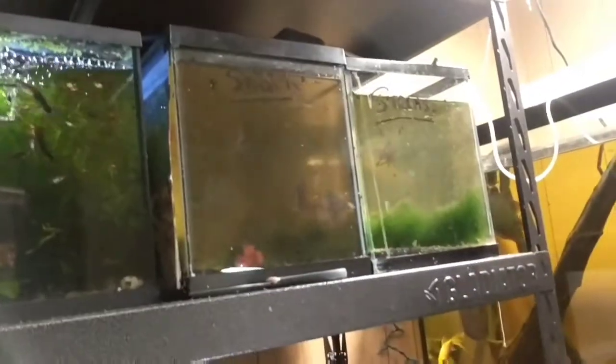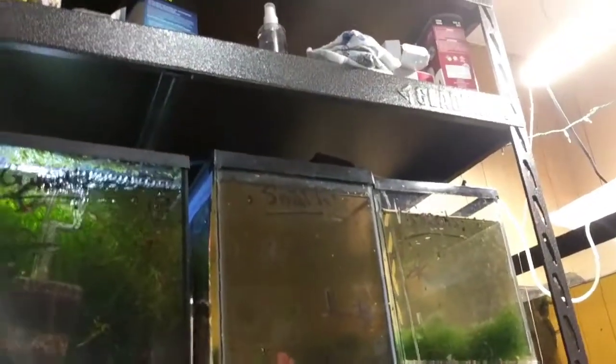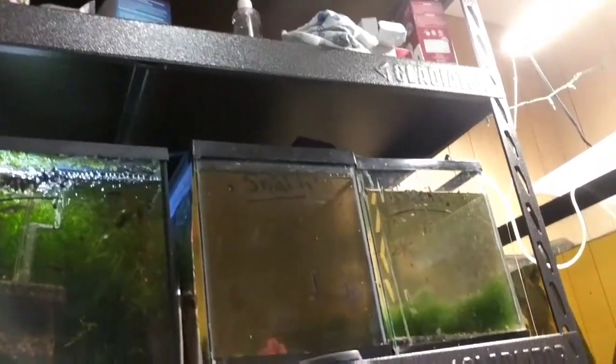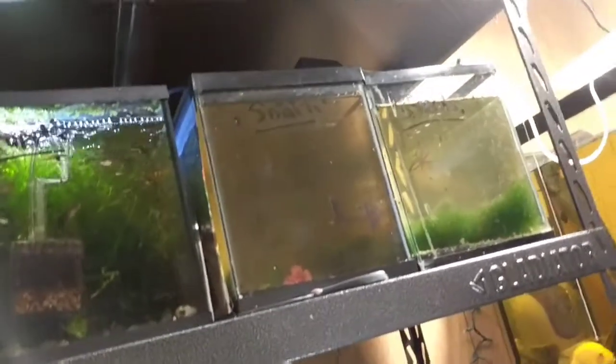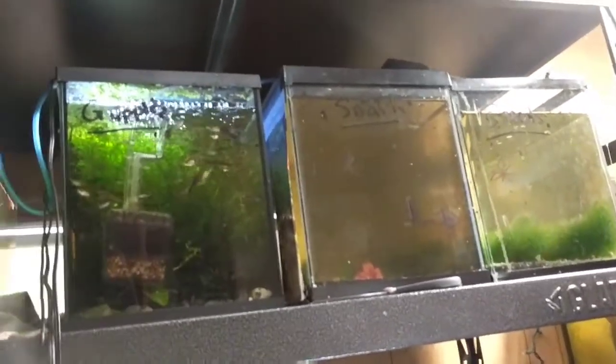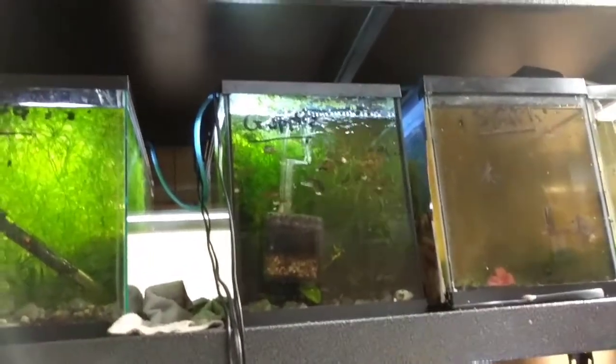Then I've got a green algae tank. That's primarily the big source of my big snails. I just keep feeding that every day, so it's pretty cool. That one's just kind of a black water tank, if you want to call it, with snails. These guys are looking for food again.